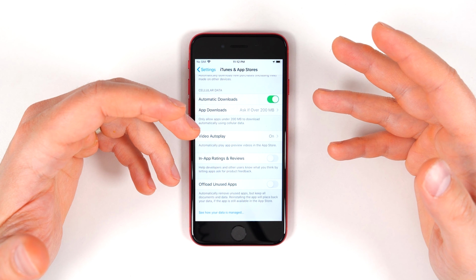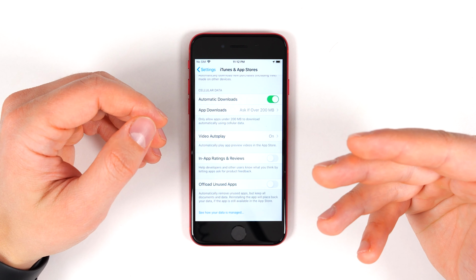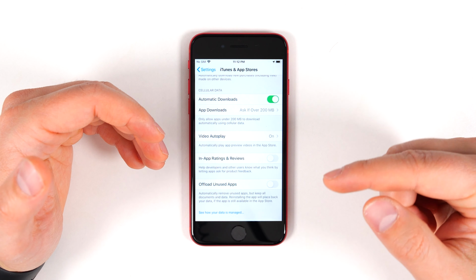This is particularly useful for people who bought the 64GB version of the iPhone SE and take a lot of pictures and videos, because that 64 gigs will fill up pretty quick, so this is a great way to save some space.